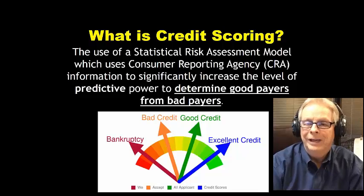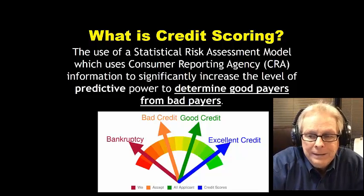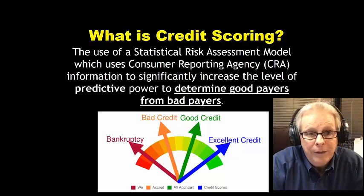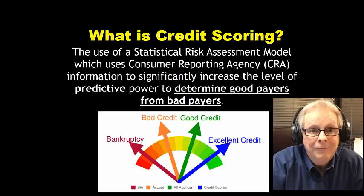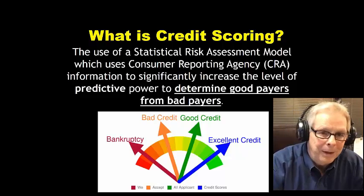Interesting for people to look at a credit report. So what is credit scoring? This is the second part we're going to talk about, and I'm going to read this. It says the use of a statistical risk assessment model. It's an algorithm which uses consumer reporting agency information, so the way that each of the creditors reports to the agencies, to significantly increase the level of predictive power to determine good payers from bad payers.